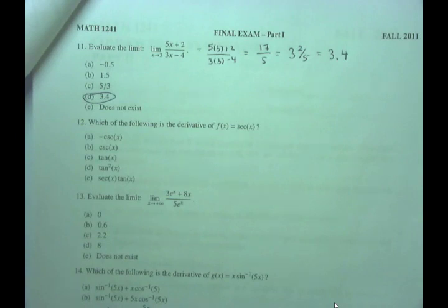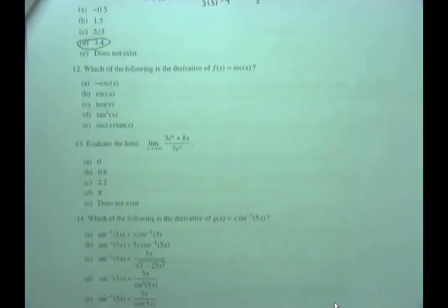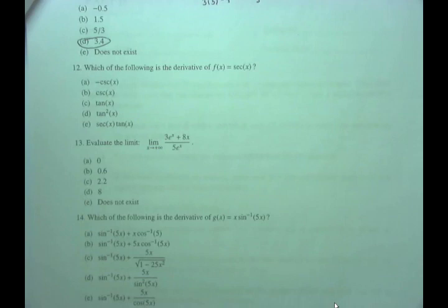That's a common mistake, using L'Hopital's rule when it's not really a L'Hopital's rule problem. Okay. All right. Here's one that people miss because they really wanted to take this class two and three times. It's memorize the formula. It's that simple.